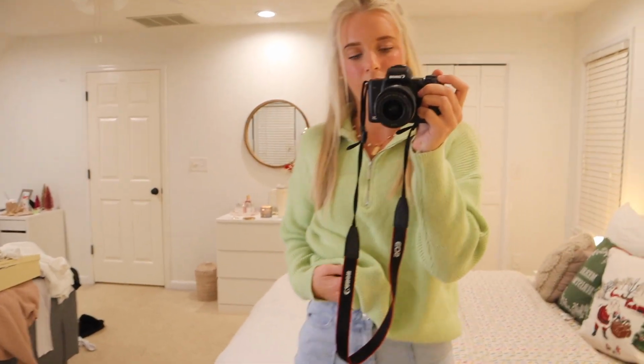I don't know how I feel about the sweater with the jeans. It's not giving. I think I would wear the sweater with like leggings though, which could be cute. So I might do that. I don't know. Look how cute it is on. I really like it. It's such a pretty color.